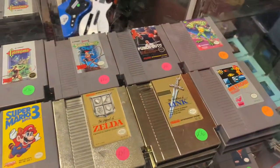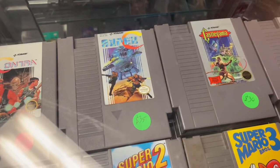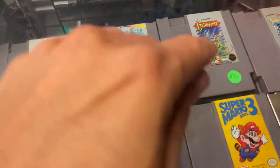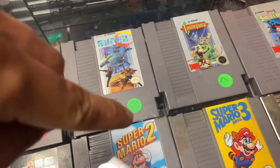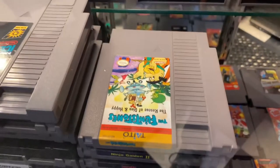All at different prices. We have, obviously, your standard, I feel like it's a standard Legend of Zelda gold cartridge here. You got Super C. I actually beat that game. I beat Super C. I'm very proud of it. Didn't use the Konami code, the up, up, down, down, left, right. Didn't use it. And I beat it.